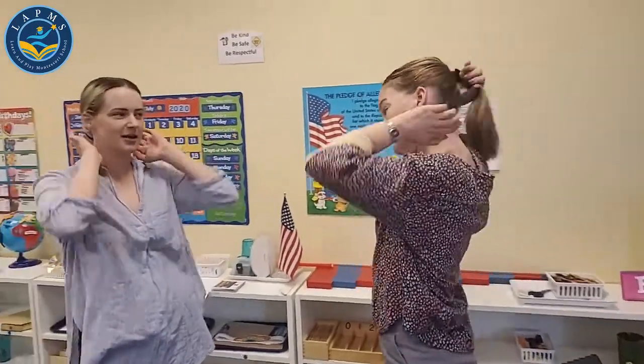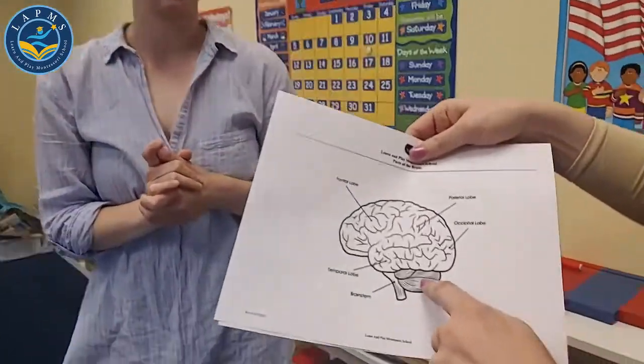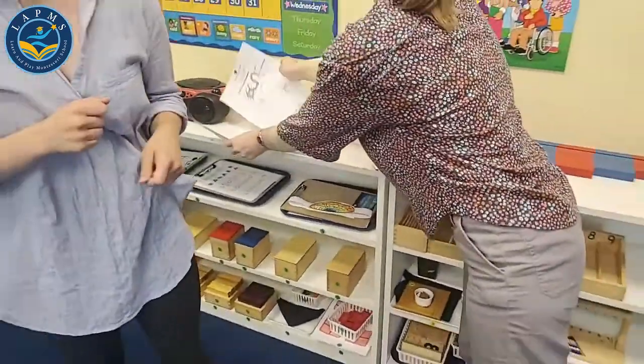Cool. What's underneath that? Underneath that, we have something called the cerebellum. That's at the very bottom of our skull, right above our neck. It's also protected by our skull. Cerebellum. Yeah, so that helps us coordinate our movement and have balance, like standing on one leg. This is something that we have to work on. Can you do that? That's the cerebellum. Takes some practice. Cool. So that's our brain. We know all the different parts of our brain.